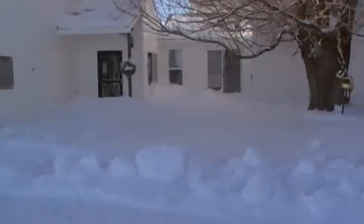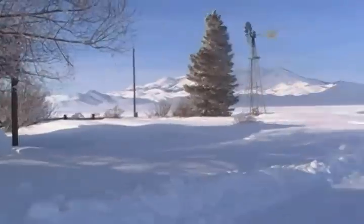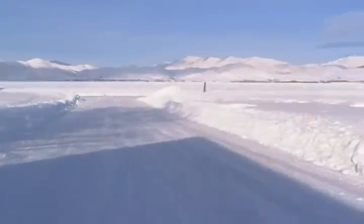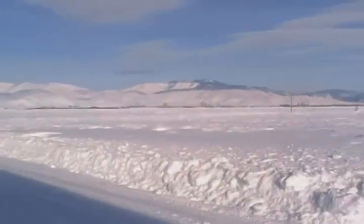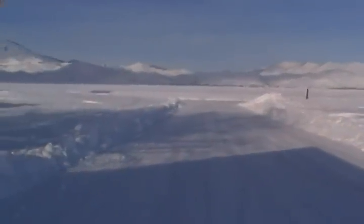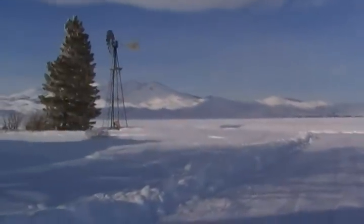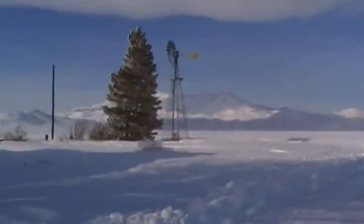As you can see, as we anticipate Christmas, there is a strong likelihood that the citizens of Fairfield will experience a white Christmas. We are looking down the driveway of Sharon and Linda's house, and off to the north you can see the neighbors. Here is a beautiful view of Soldier Mountain next to the windmill.